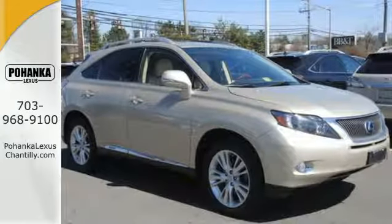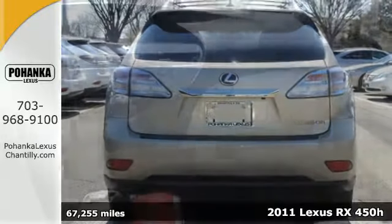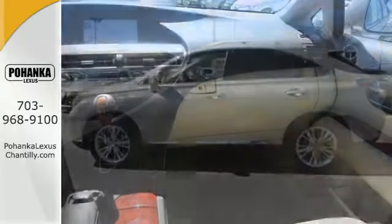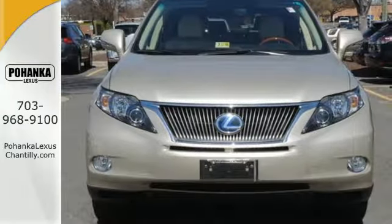Here's a 2011 Lexus RX 450H. Always a pioneer in automotive innovation, Lexus gives this hybrid crossover standard state-of-the-art amenities, including dusk-sensing headlamps, electric power steering, keyless ignition, and a premium 9-speaker audio system with MP3 input and iPod integration.